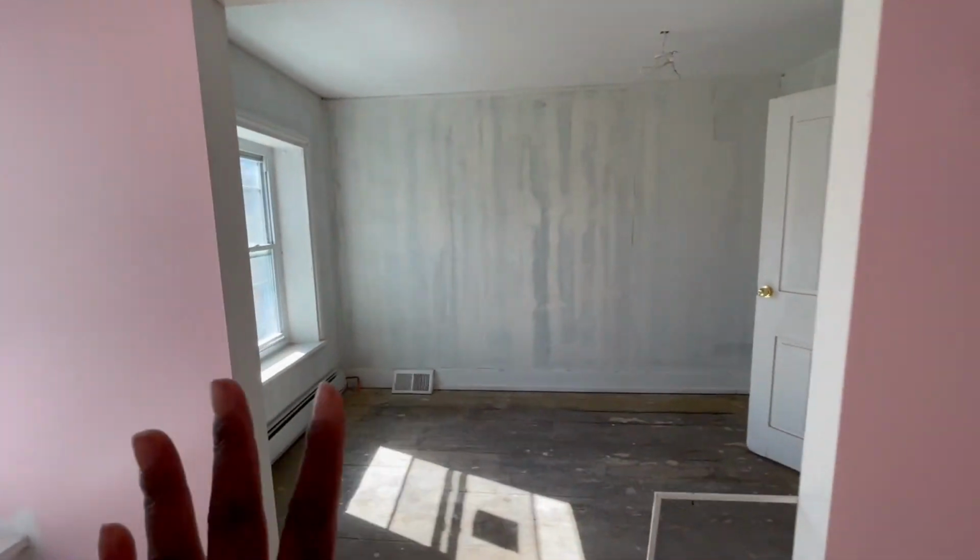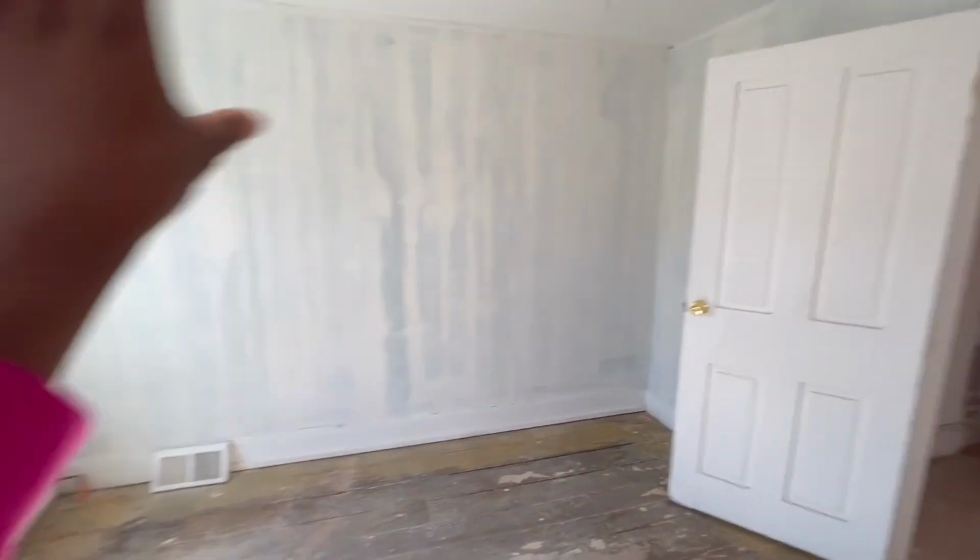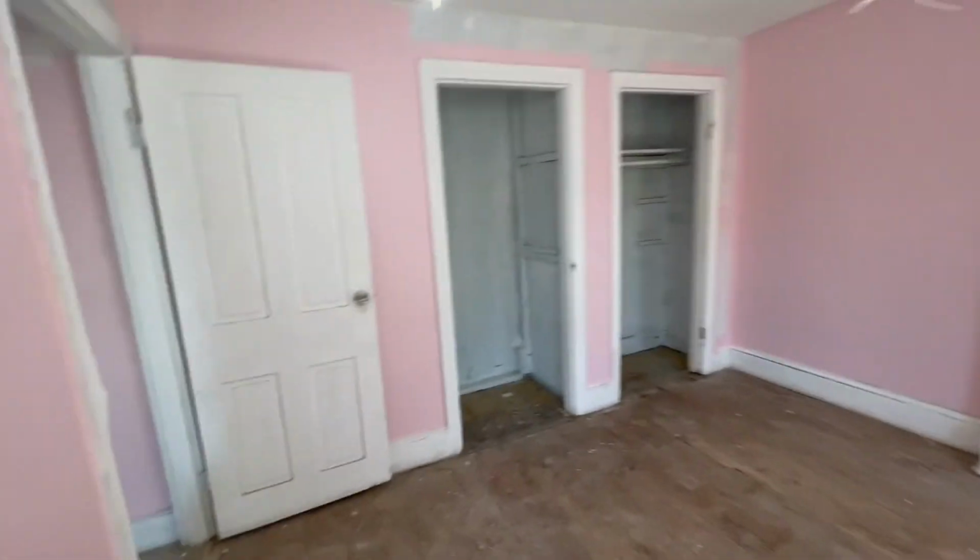Now this corner is also going to be painted a different color because I'm going to have a whole situation vibe over here that's going to be separate from the bedroom. So we're getting there. We're not done. Just speaking with the electrician, it's going to take him about 2 weeks to get done what he needs to get done. But that is the end of the tour.